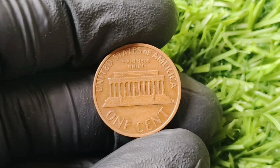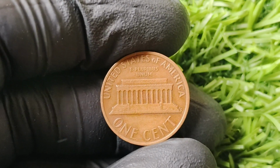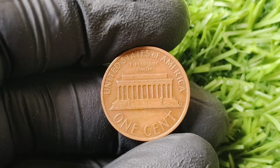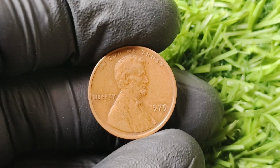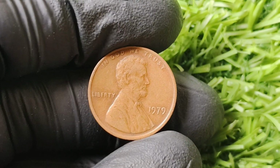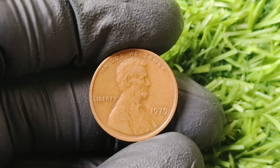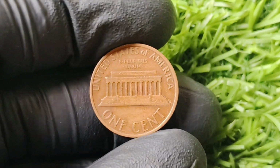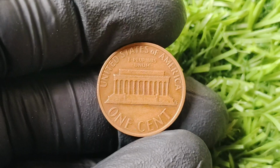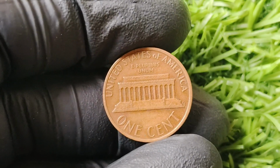Fast forward to when I got home, I started researching. Turns out, it was a 1979 no mint mark penny, just like the one we're talking about. My heart skipped a beat, thinking I'd stumbled onto a fortune. But then the reality hit. I had a regular no mint mark penny, not the rare error version. So close, yet so far. But that moment got me hooked on coin collecting for good, and it taught me the importance of really knowing what you're looking for. Priceless, even if the coin wasn't. And that's the fun part of coin collecting, the thrill of the hunt and the stories you collect along the way.